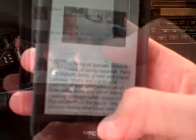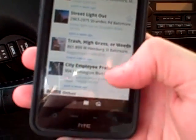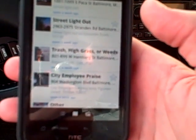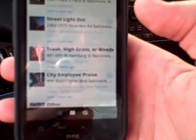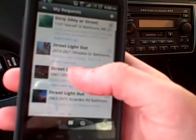So I'll take you to another one of the next requests I put in. If you go up here, and I did put in right here, that's city employee praise. Had a city employee on Washington Boulevard last Saturday cleaning up, doing a great job. So took a picture of him, sent it in. Thank you. Sorry. Here we go.